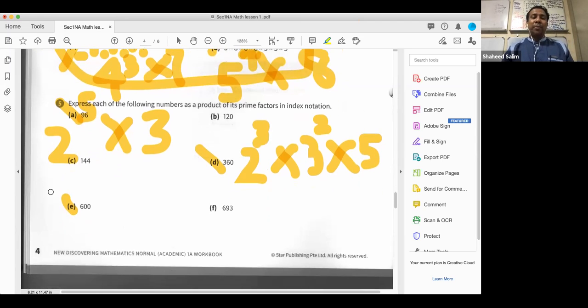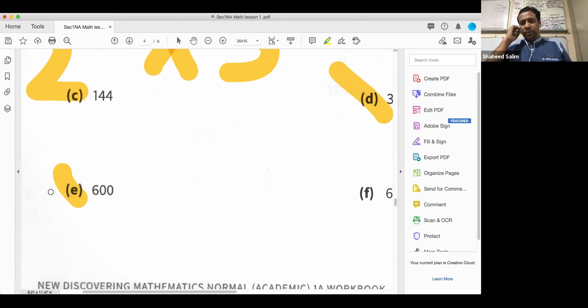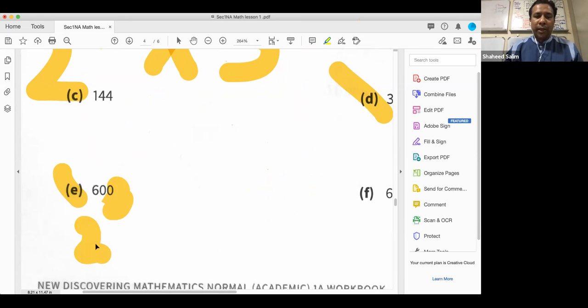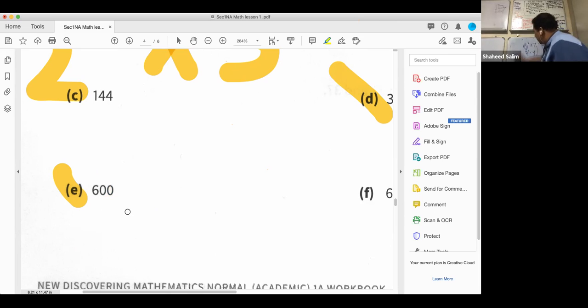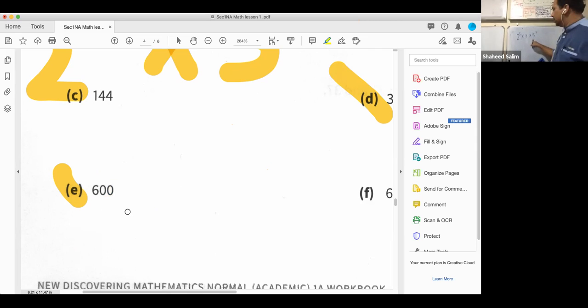And the very last one, number 6, for number 600, anyone? It's 2 to the power of 3 times 5 to the power of 2 times 3. Okay, hold on. We write it down again. Hayan, 2 to the power of 3 times 5 to the power of 2 times 3. Okay, you do the 3 first. You write the 3 first. Don't write the 5 first. So the same thing. 2 to the power of 3.